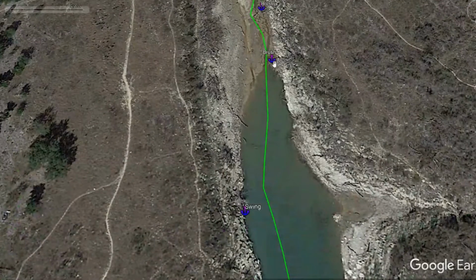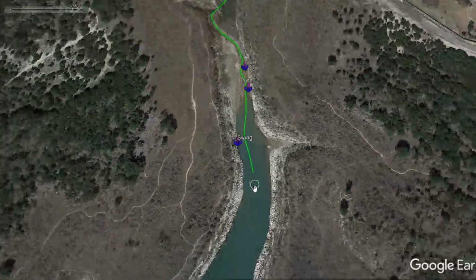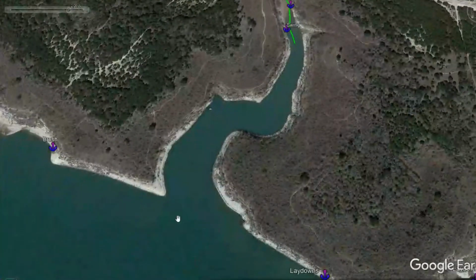There's another pile of brush right in here. And then you can tell that it swings up against this side, and there's a pretty decent little break there or something like that, but definitely a very hard area right in there that the fish are going to collect into. So a good spot to go take a look at when you're up there.